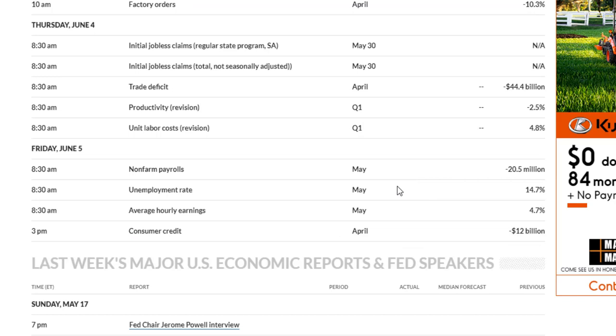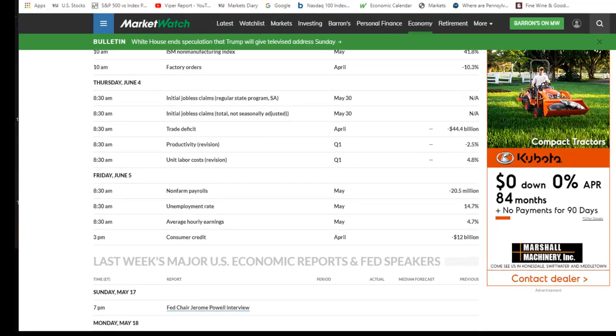Of course, on Friday we get the non-farm payrolls and the unemployment rate. Last time it was 14.7%. Look for an even higher number this week. The market has been ignoring companies that don't provide earnings or forecasts, and also seeming to shrug off most of the economic data. One wonders how long that will last.